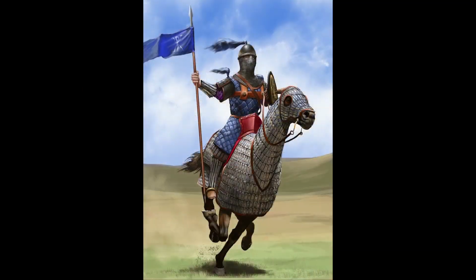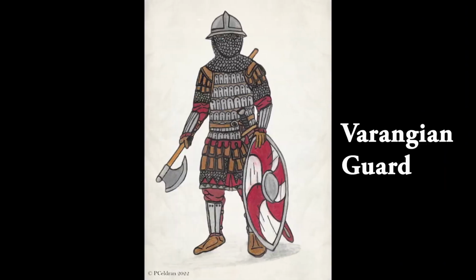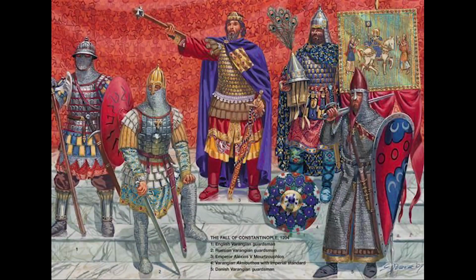If the Cataphracts served as one of the most badass units in the Byzantine army, then wait until you've heard of the Varangian Guard. The Varangian Guard now happens to be one of the most famous units in the Byzantine army, and why not? They were originally either Vikings or people from Northern Europe, whether from Scandinavia or Russia, who traveled all the way to Byzantium to serve as the emperor's personal bodyguard, and this unit had lasted for a long time from the 10th to 14th centuries.